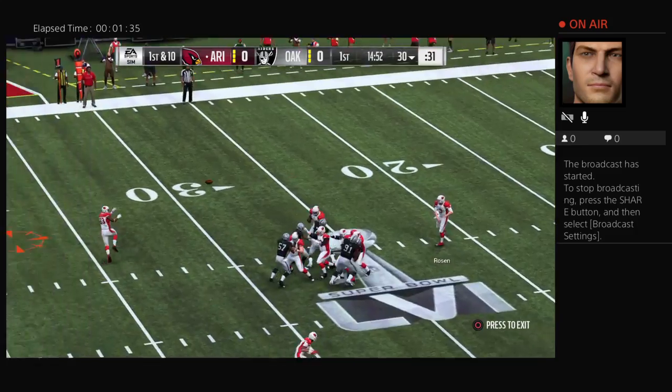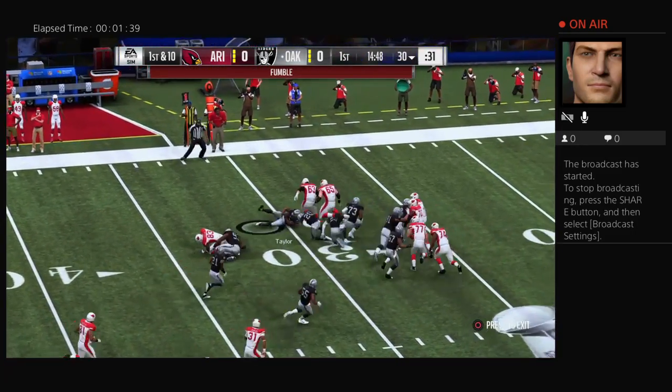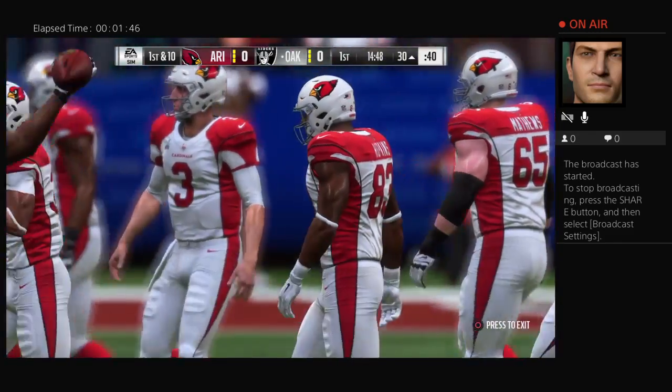They'll look to throw on first down with Josh Rosen. He finds Hopkins, complete. And he lost the football. And the Raiders pick it up. And his guys will take over at the 30-yard line.